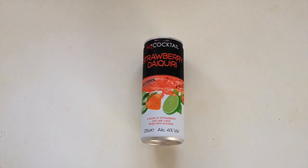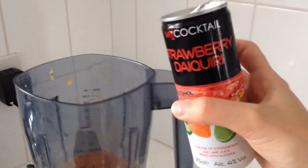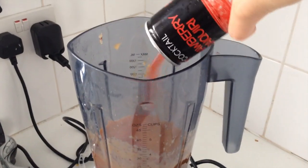Step 5, pick an alcoholic beverage of your choice, if and only if you're above the legal drinking age in your country. Done again. So I've picked a strawberry daiquiri because why not? Blend again.